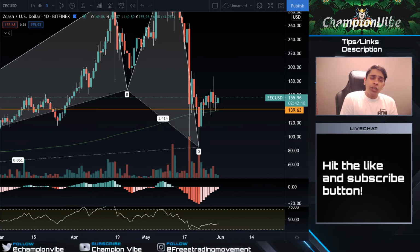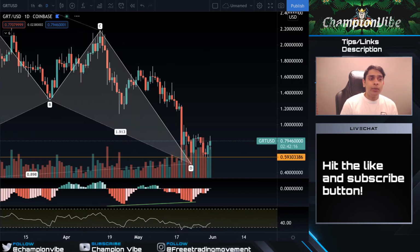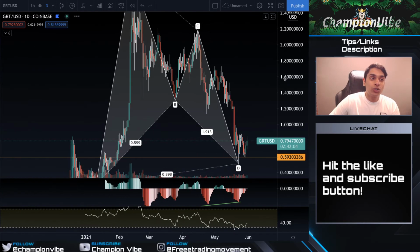So now we have two more. The first one is GRT. This one's already been going crazy. It was up like 20% yesterday. It's up another 8% today. So again, not telling you to go market buy and FOMO. You could wait for better entry areas if it is offered. I don't know if it's gonna offer a dip. But another strong looking chart.